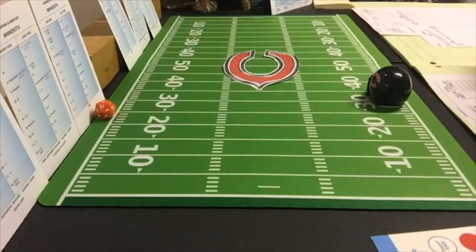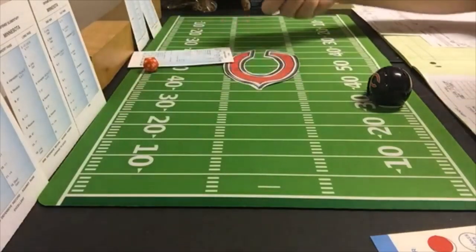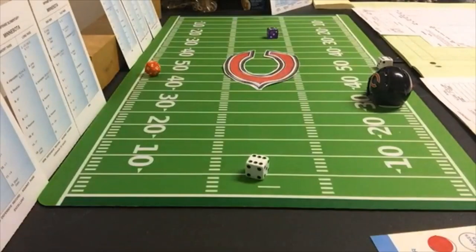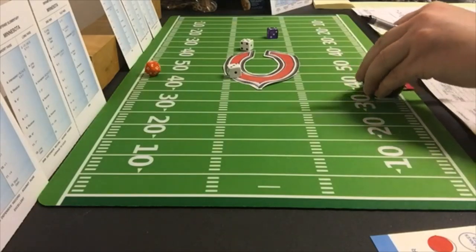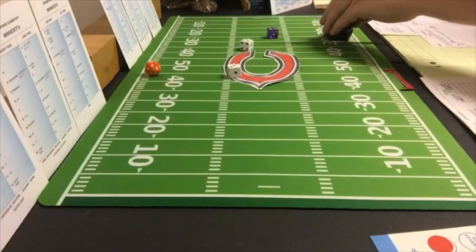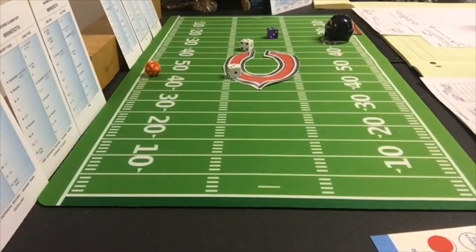All right, we're going to go short to the tight end, Olsen. And they are looking for the run again still. So that should help. And that's a 12 on their short pass defense, which is a long game. Nice. And that's an 8. 8 on long gain is 41 yards. 4, 10, 20, 30, 40, and then back it off 3. So we got a first down. We're in field goal range at least. And that was to the tight end, Olsen.